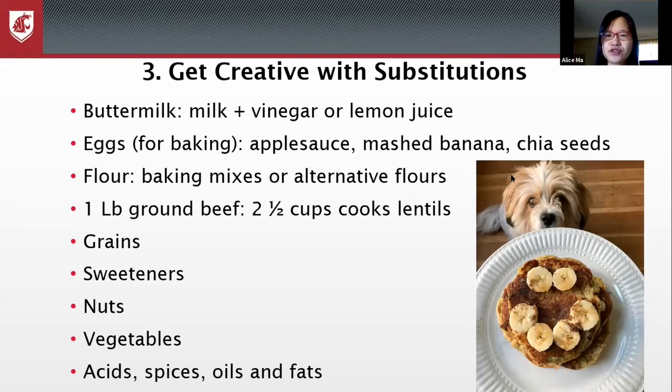I'll often use cornmeal sometimes when I'm out of flour. I'll just use cornmeal for half of my pancake batter and use the rest of my flour. So about a cup of flour, a cup of cornmeal to make cornmeal pancakes if I don't have enough flour.